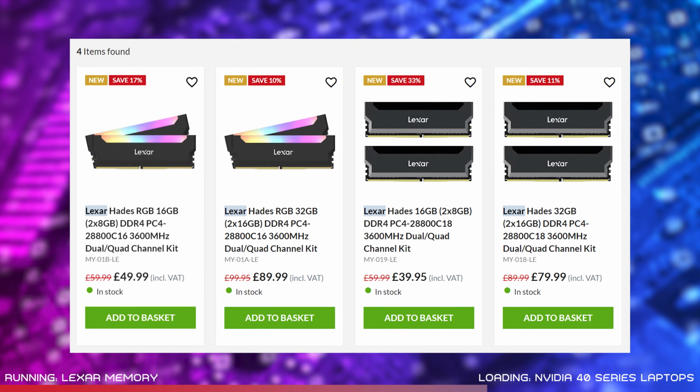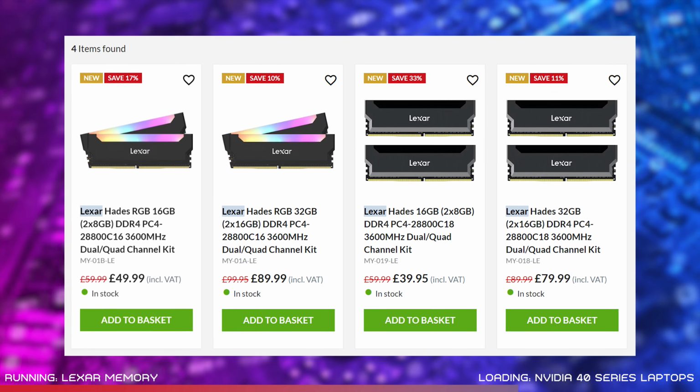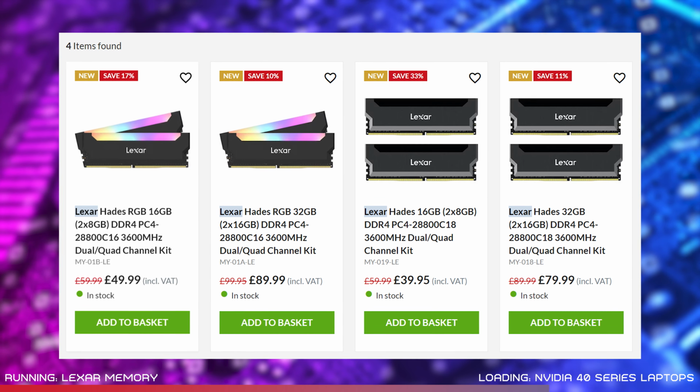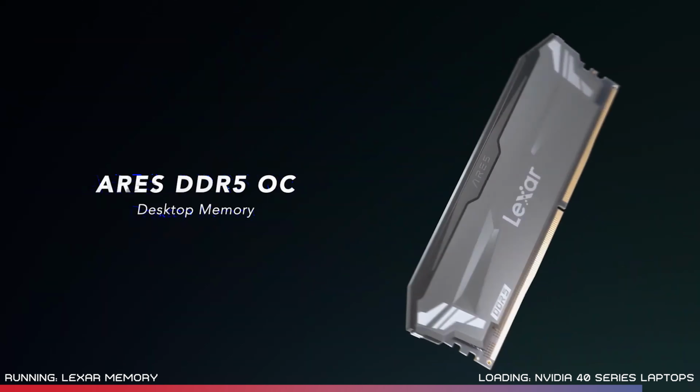If you need more than 16 gigabytes, there's also 32 gig kits available at $79.99 and $89.99, which is once again a great price. The Hades RGB sticks have the slightly tighter timings of 16, 18, 18, 38, which is the same or even slightly better than its competitors. If you're looking for an affordable upgrade or putting together a budget build, this Lexar memory is definitely the way to go. Even better is that we're also awaiting stock of the Ares DDR5 memory and even high-speed NVMe SSDs for PCs and consoles.